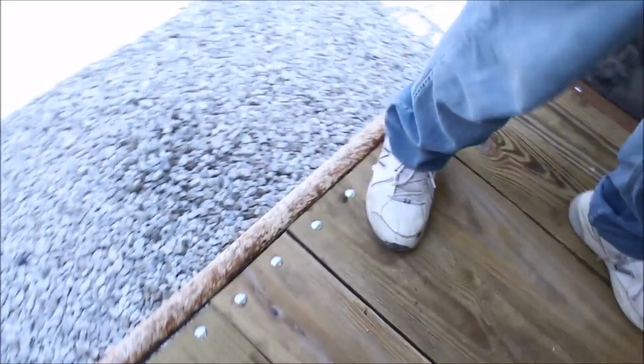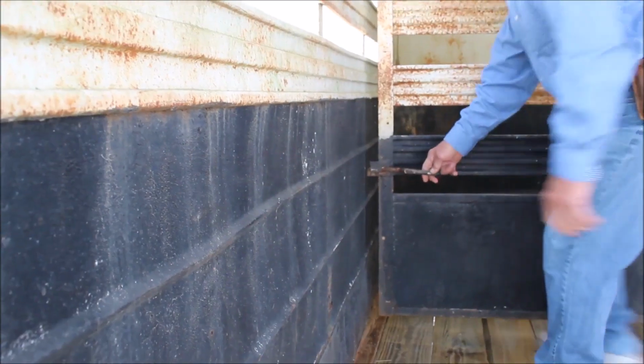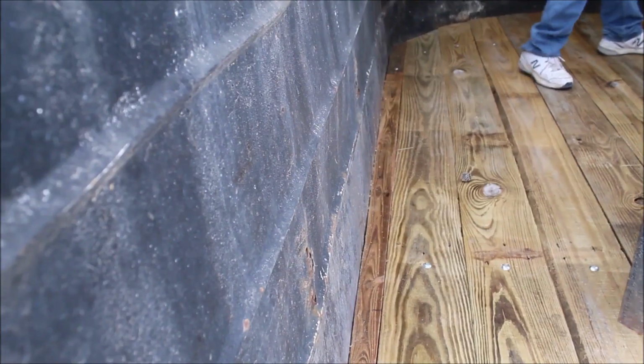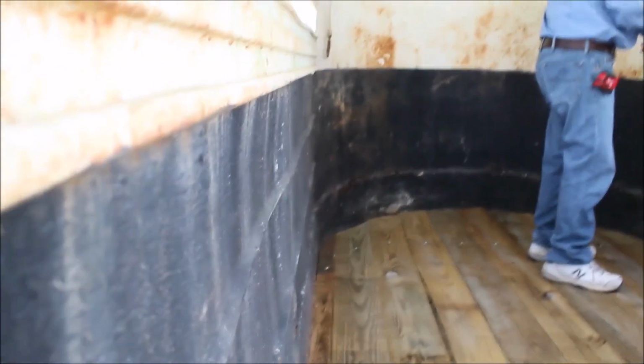Up the very front of that trailer, right here, 12 foot exactly, right to here. But it sure has got a good floor in it now. This here locks from inside. All metal, sides gate. It's got a square tubing frame on it. It's got a tie up here to tie stuff with.